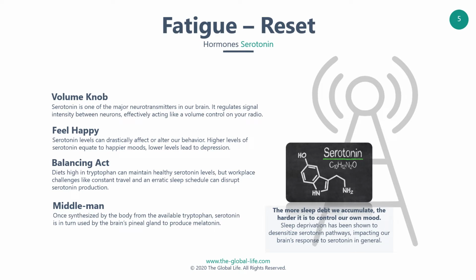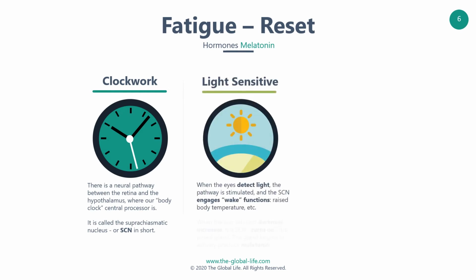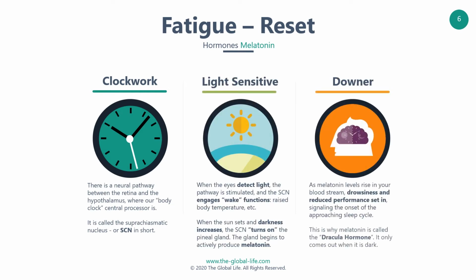Finally, once synthesized in the body from the available tryptophan, serotonin in turn is used by the brain's pineal gland to produce melatonin. So melatonin works sort of as a clock. There's a neural pathway between the retina and the hypothalamus where our body clock central processor is. It is called the SCN in short. When the eyes detect light, the pathway is stimulated and the SCN engages wake functions, raises body temperature, etc., as we've seen on the circadian rhythm clock.